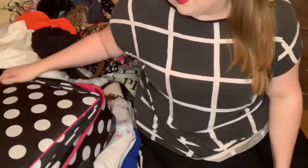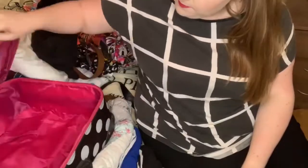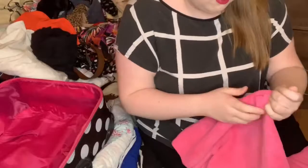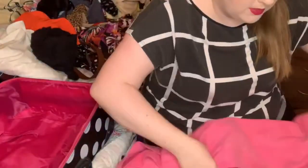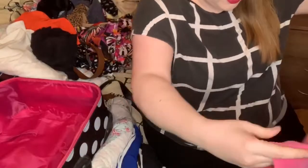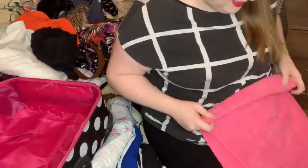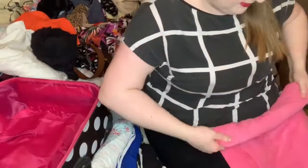This is the case here, so it's a black and white spotty suitcase. I'm starting off with these towels here. They're just beach towels. Got them on my last holiday. They're really big. So I've got two pink ones. I'll be taking them because our hotel is right beside the beach, so that's really good. I like to fold it and then I like to roll it to try and get as much space.